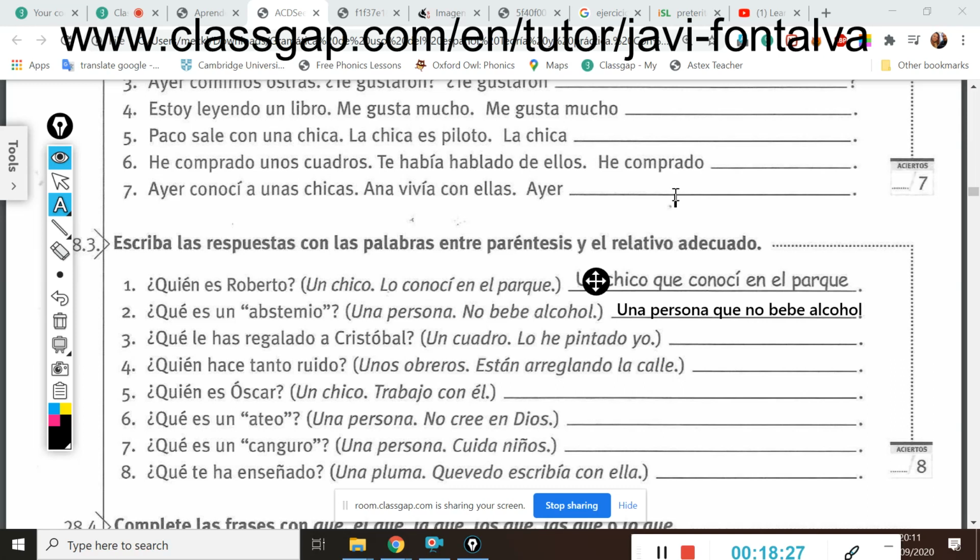3. Un cuadro que lo he pintado. Exactly. Un cuadro que... so you don't need the lo here. Un cuadro que he pintado yo. So you don't repeat the lo, because you already have un cuadro que. So you remove the lo. 4. Unos obreros que están arreglando la calle.